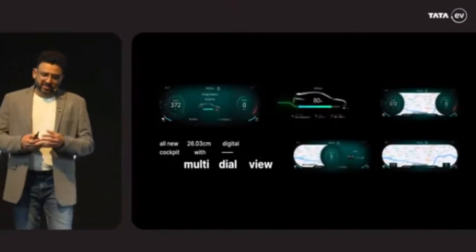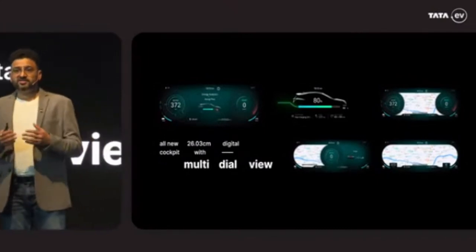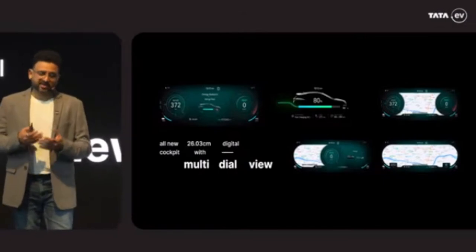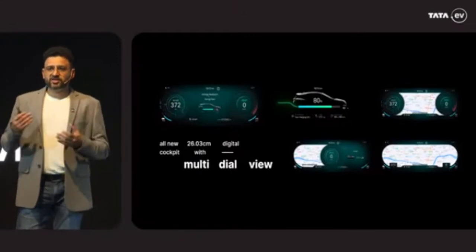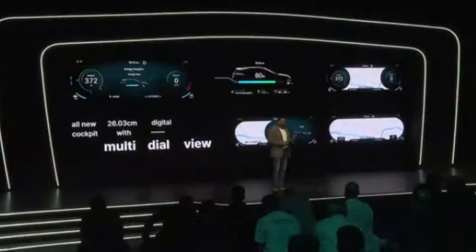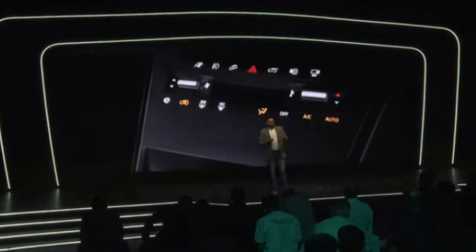And again, one of the big differences in experience for our customers is going to be the large TFT screen, which is the 10.25-inch TFT screen instrument cluster. It's going to give them a variety of information, a very immersive kind of display. As you can see, it can be customized, and this again is going to significantly digitize and gadgetize the kind of driving experience that the customer is going to avail of.